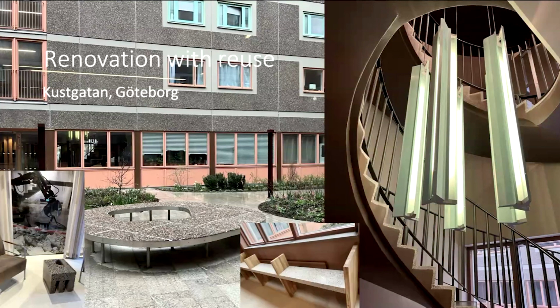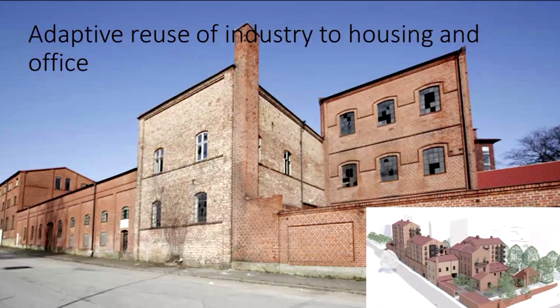Renovation of, for example, the buildings from the Million Homes program has been going on for many, many years. But in the last couple of years there has been an increased focus on gentle renovation, trying to preserve as much as possible to reduce costs, both for the building owner and the tenant, and also to reuse as much building material and products as possible. And lately we can also see increased interest in adaptive reuse of older buildings. One example is this old liquor factory in the south of Sweden that is converted into office space and housing.